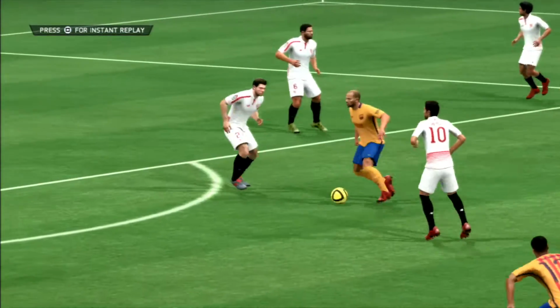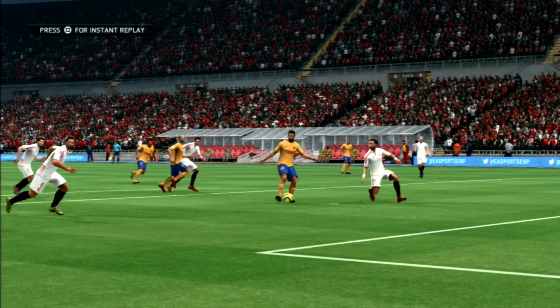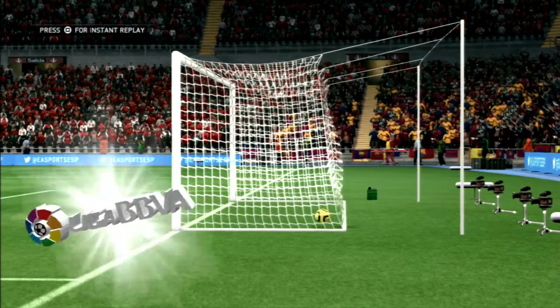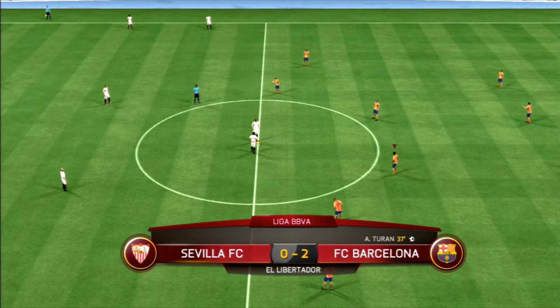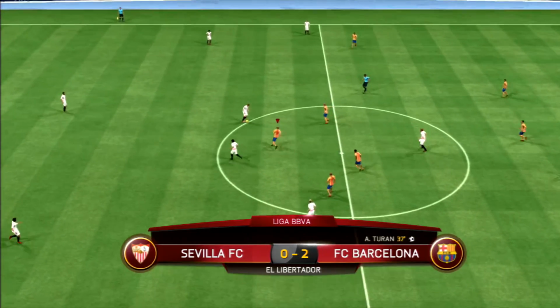A good look here, again, by the replay of the goal. Oh, you'll be pleased with that finish, you really will. A clean strike, plenty of power, not to mention accuracy to find that bottom corner. Just widen the margin here to 2-0. Nice bit of interplay between these two.